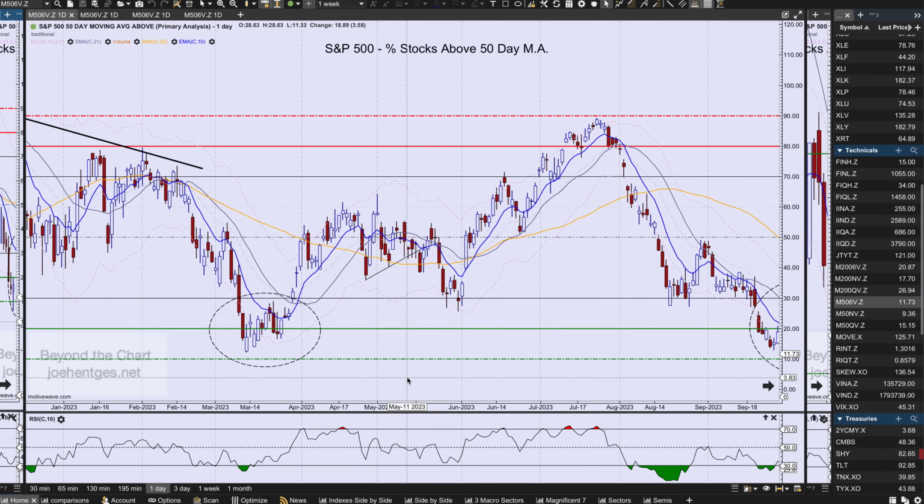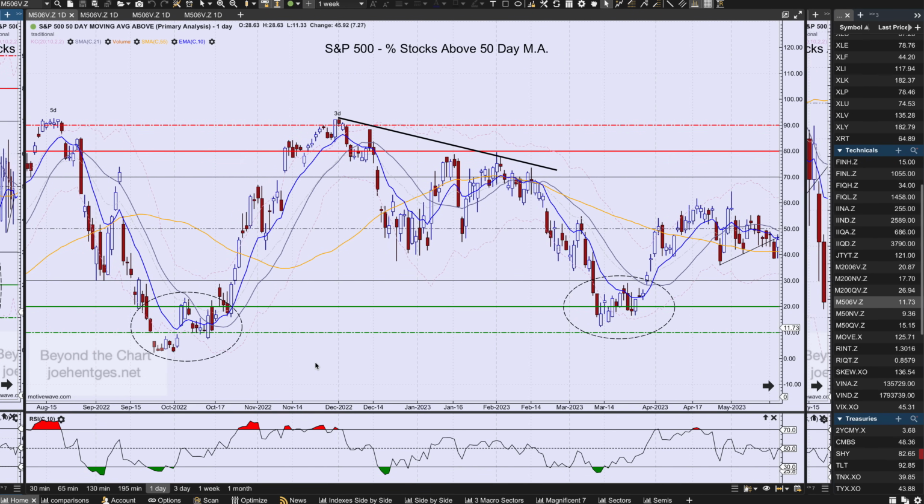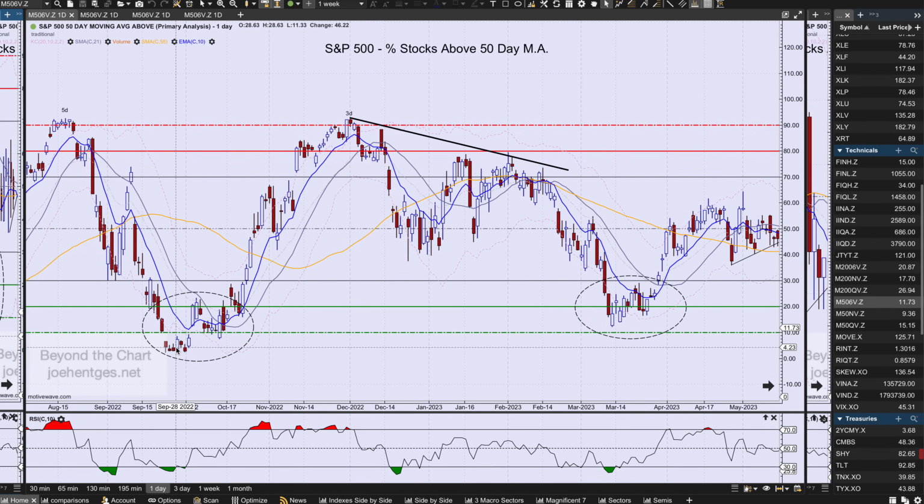Silicon Valley Bank, the little incident that happened in March of 23. We got close, didn't get down really as low as where we are now. Then you go back to September, October of 22, we got below it. Same kind of thing. We rally off after several closes below the 10% level. It closed 10.5% on September 22nd of 22. Come down, bounce, come back, and then take off. So it could get kind of interesting.